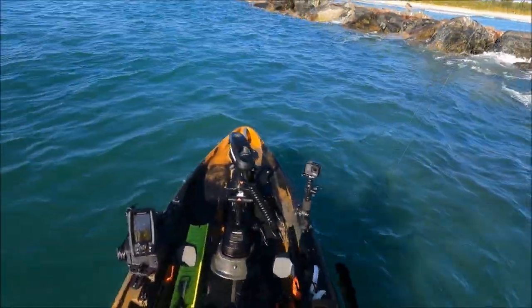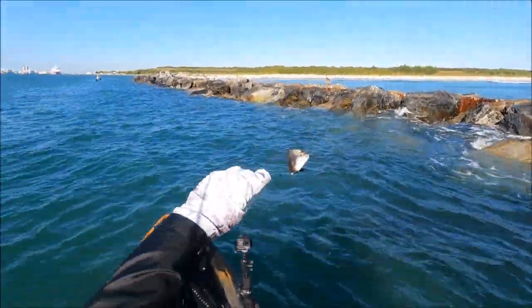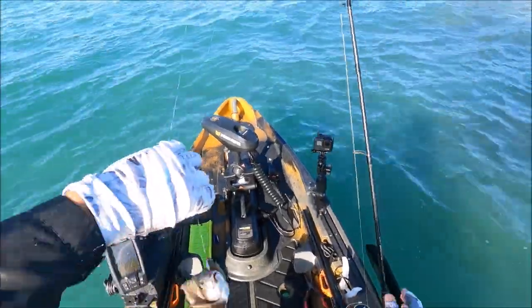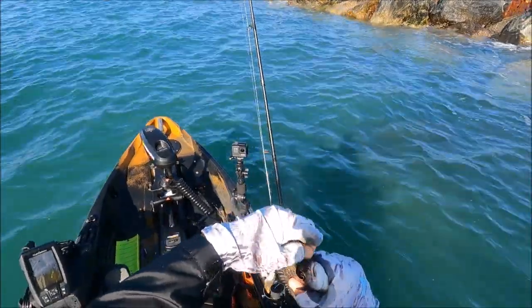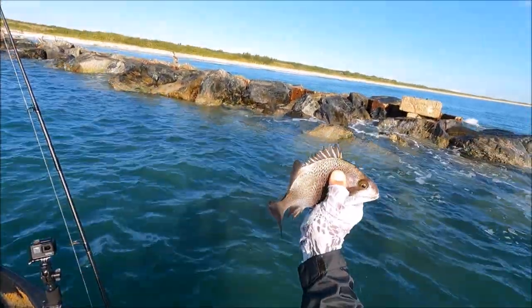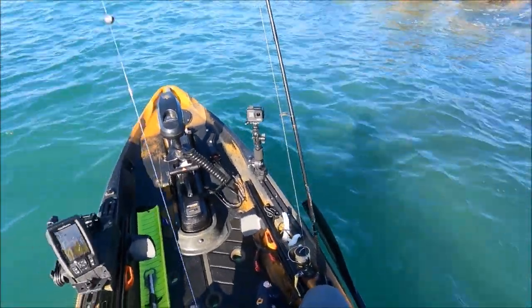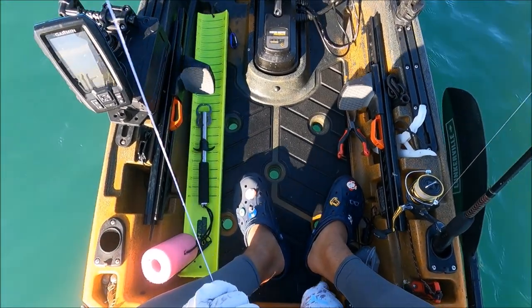I'm watching the waves as well. There's a lot of traffic here. Oh, fish on. That's another spade fish. So this is definitely a honey hole for spade fish and sheepshead. There we go. That's a beautiful fish as well. You could eat them too. The bigger ones, they do taste good, but nothing like sheepshead, of course.